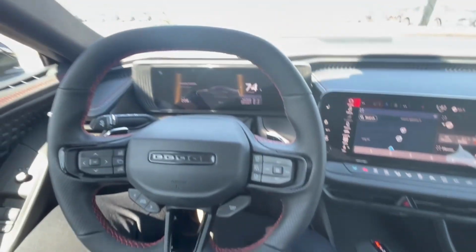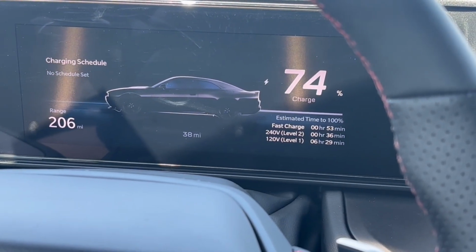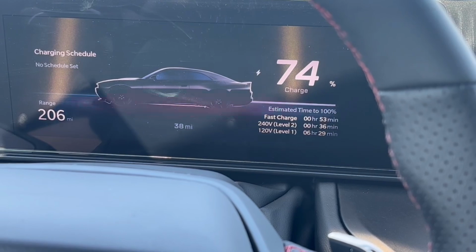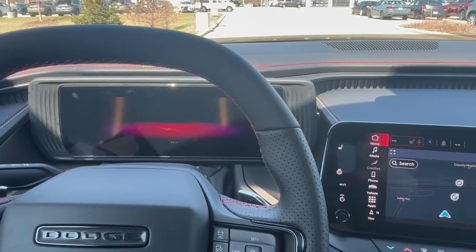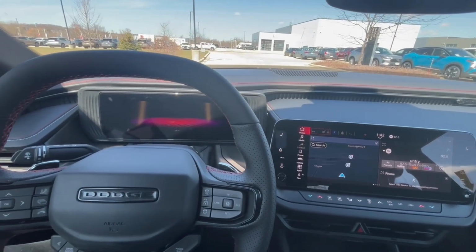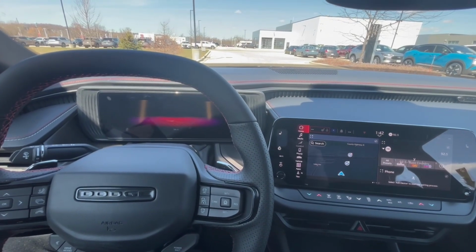And when you turn the vehicle off, it will show you where you can charge. And if you're on a fast charger, it'll take 53 minutes to go from 0 to 100. A 240 volt, it'll take 36 minutes. And then if you are on a regular house charger, it'll take about 6 hours to charge up to a full charge. Now let's hop into the back seats and see if a 6-foot tall person can fit comfortably in the back of the new Dodge Charger Daytona.